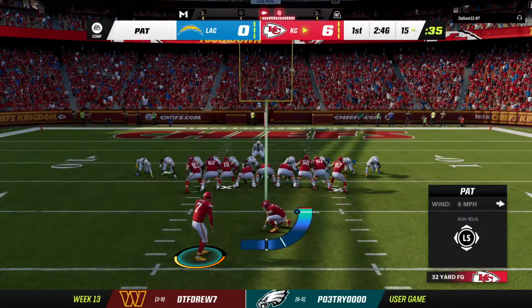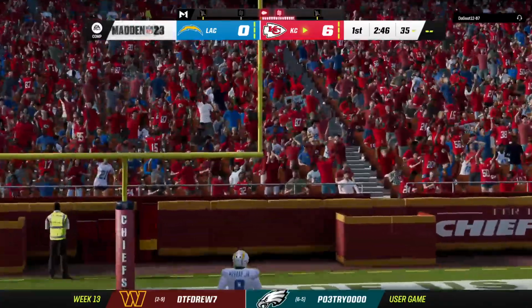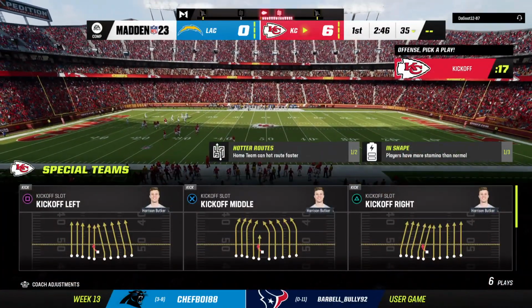Harrison Butker is on for the extra point. And his kick is no good. An inauspicious start here kicking-wise as this one stays a 6-0 game.